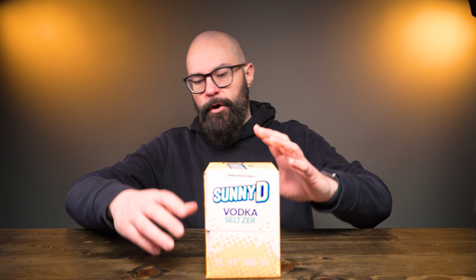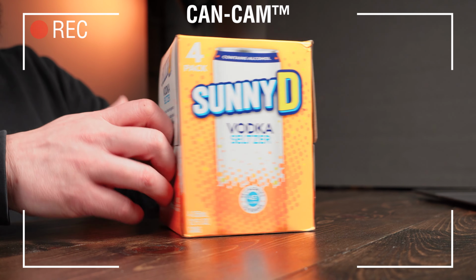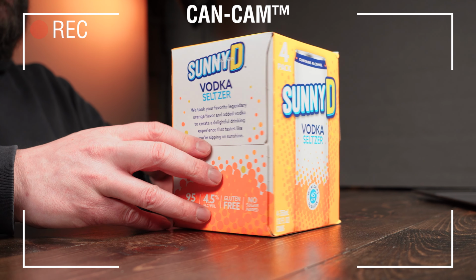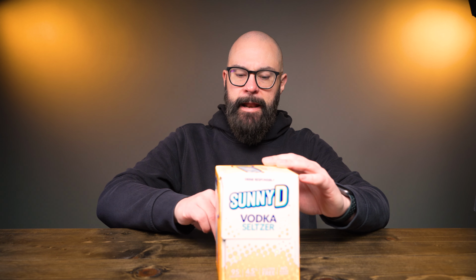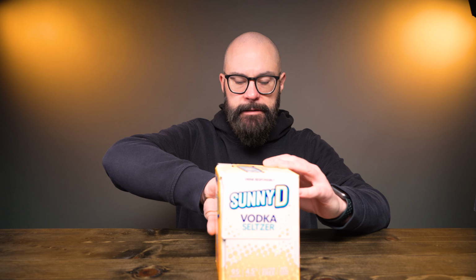As you can tell by this very colorful box I have on my counter here, this is the SunnyD Vodka Seltzer. That's what the box looks like. As you can see on the back, it says, "We took your favorite legendary orange flavor and added vodka to create a delightful drinking experience that tastes like you're sipping on sunshine."